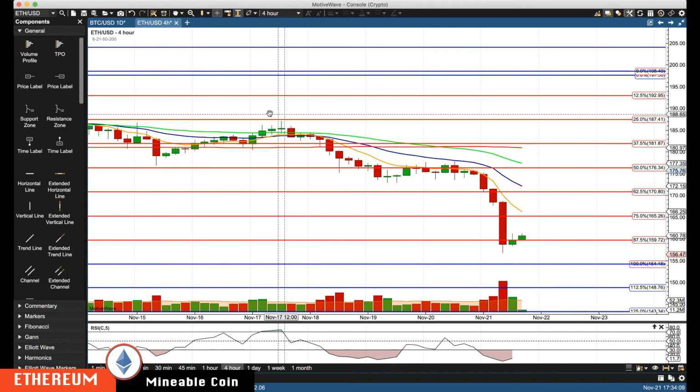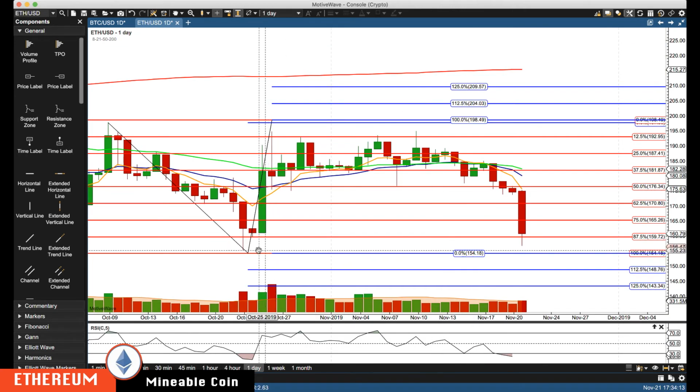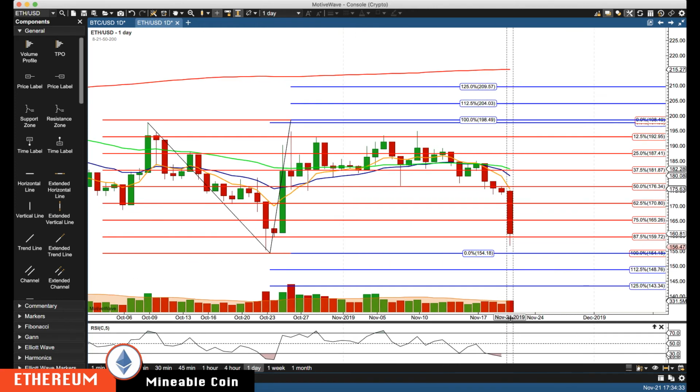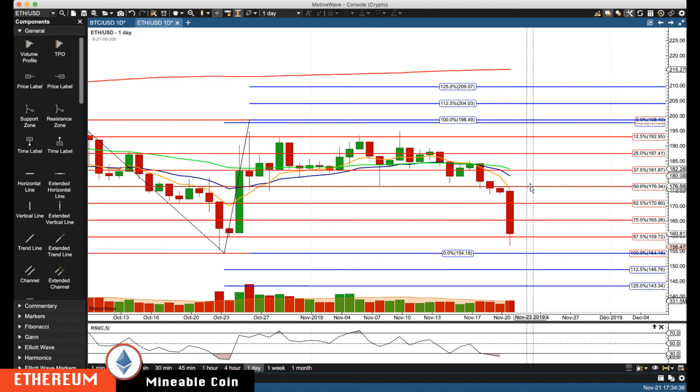Deeply oversold also on the 4-hour chart. Let's check out that daily chart for Ethereum. You can see a very key area back on the October 23rd lows, right around this 155. So that's the level we'll really be watching, retesting that very key area. So any close below about 154.18, then we'll watch for 148.76, 143.34. Overextended on the daily, also in oversold condition. The daily resistance coming in all the way back at about 176.